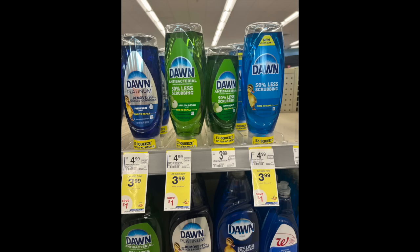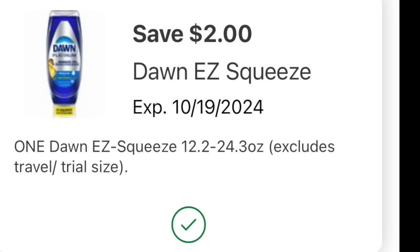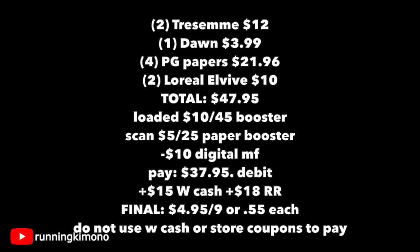Now I know that blue one, the new fresh scent, is very contentious, so I went with apple, and we've been enjoying using the apple dish soap. It's quite good. And we have this $2 digital coupon. It expires this Saturday, so definitely use it or lose it. And the 2 shampoo deals, the Tresemme and the Elvive, I also threw into the mix.